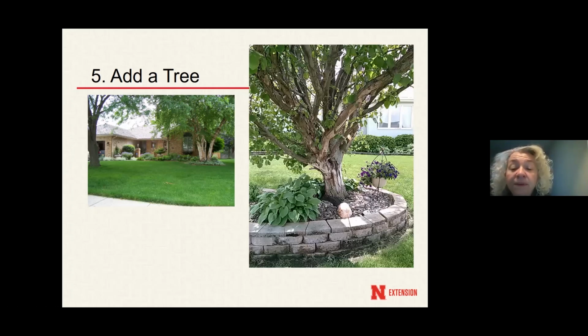This image is a good way to show you what not to do when you're adding a tree. So in this particular case, and you'll see this tree again, unfortunately I have a lot of images of trees that are kind of having a rough time of it, but what you'll notice here is that probably what occurred is that the tree was planted in the ground first, and at some point the owner made the decision to beautify the space around the tree by adding this raised bed, which is a big no-no.